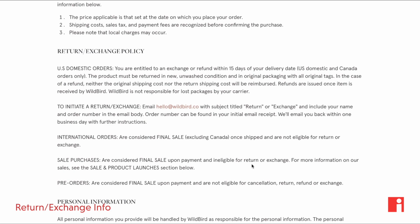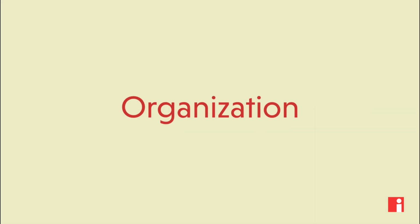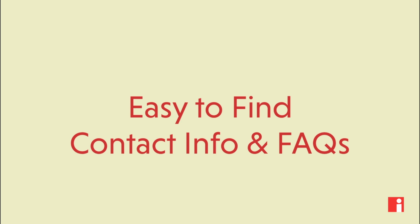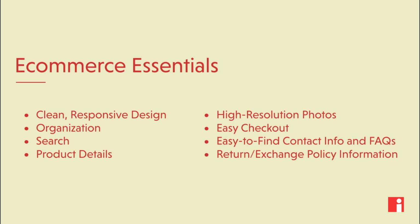Having ease of returns and exchanges and a visible policy on your site really reassures your customers that you're there for them, and it really instills a lot of trust. There you have it. To recap, you want a clean, responsive design, a well-organized site. You want search functionality, well-written product details, high-resolution photos, easy checkout, easy-to-find contact information and FAQs, and return and exchange policy information. Having these in place is really going to improve your customer shopping experience. It's going to encourage them to make purchases, and it's going to help create repeat customers.